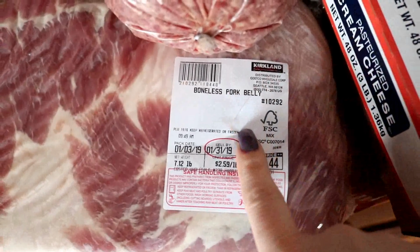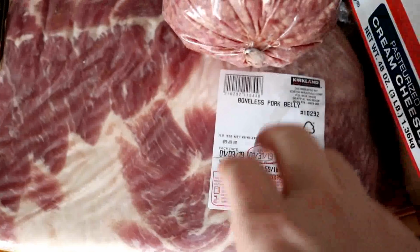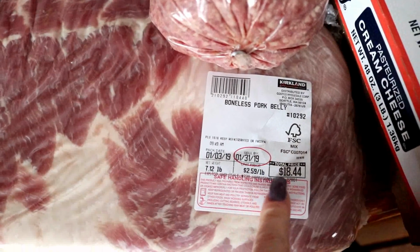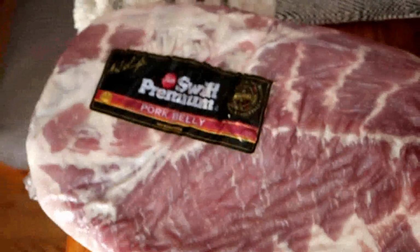is this boneless pork belly. If you guys are keto, you know this is like a staple. So this is obviously going to be more than one meal, and we're planning on doing like a taco bowl or something like that with these. This is really, really high in fat, so super keto friendly. So we got a big old slab of that.